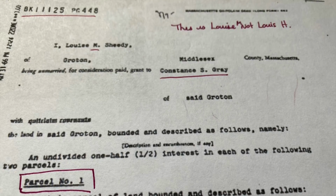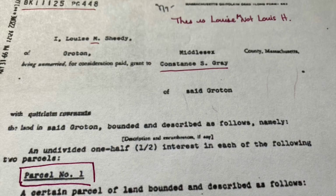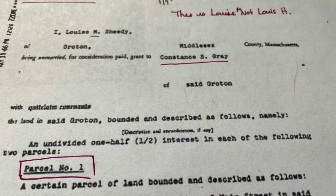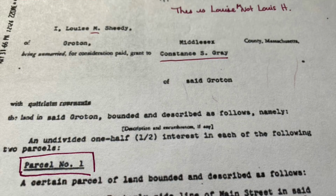For instance, this deed says Louise M. Sheedy. I was looking for a Louis H. Sheedy, and I got very confused. I took the time to make this copy, and as you can see, I made a little note at the top when I finally realized this was the wrong person. They lived in the same town, on the same street, so it got very confusing.